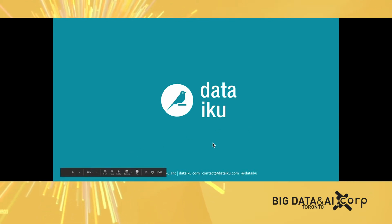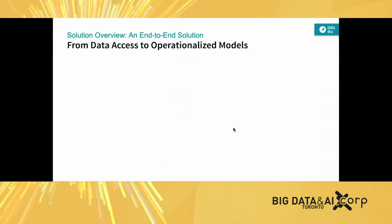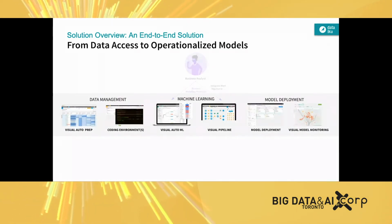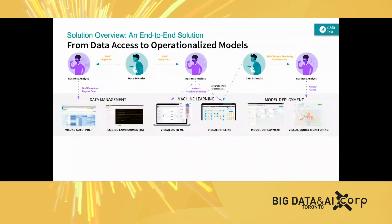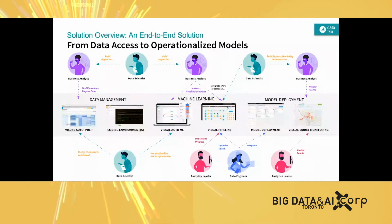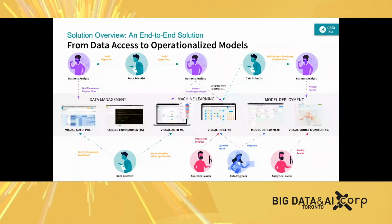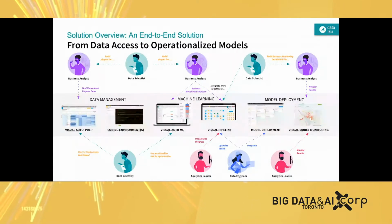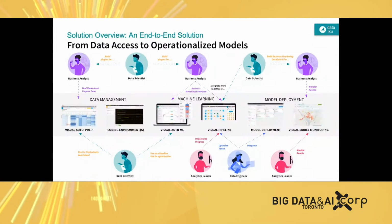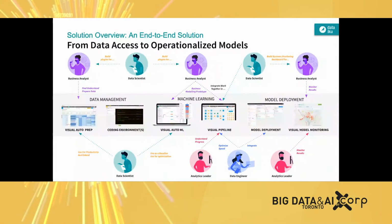At a high level, we are trying to build an end-to-end solution that will bring you from data access to operationalized models. A world where each individual contributor, whether it's a business analyst, a data scientist, a data engineer, or an analytics leader, is able to bring their unique skills to the project, make an impact, and ultimately receive some asset, whether that's a model in operation, a dashboard or a report, or some type of business recommendation that can be used to make the business better.